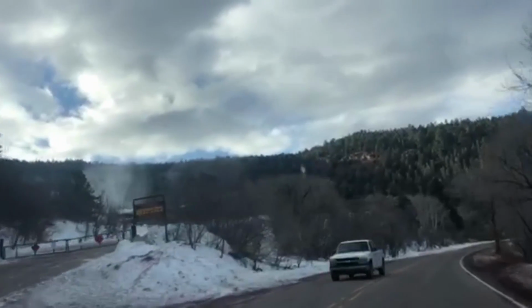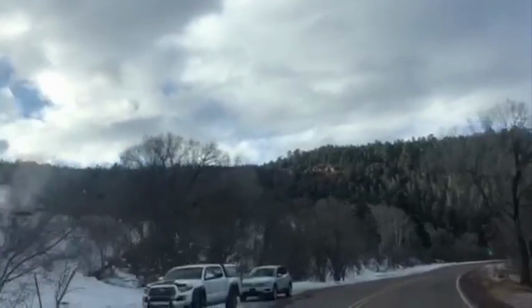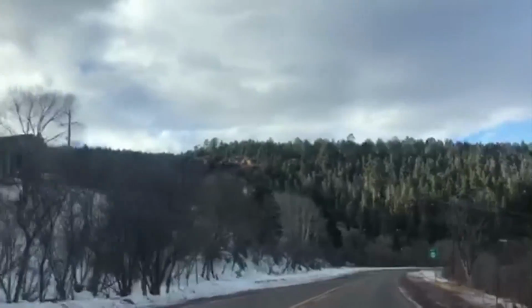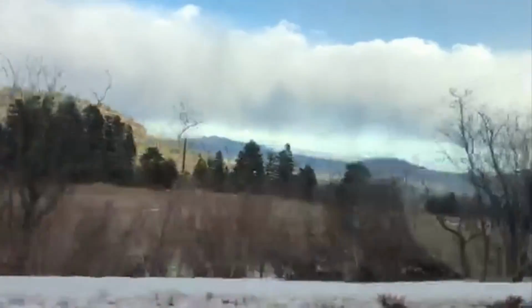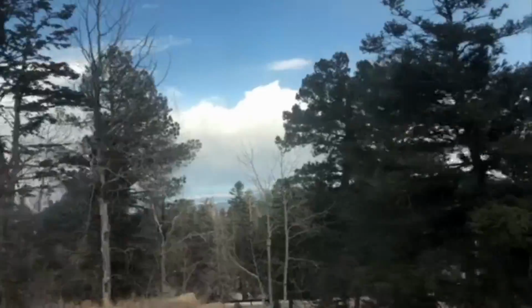Here is Sandia Peak, or the Sandia ski resort. If you are a skier or snowboarder, I've been there a few times and snowboarded. I've never skied, but it's a lot of fun. And there's a nice view there, and you can see the trees are getting a little thicker.